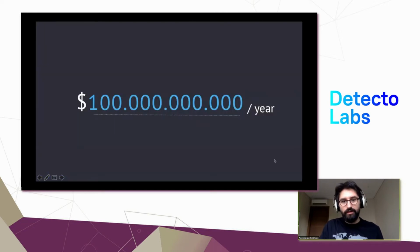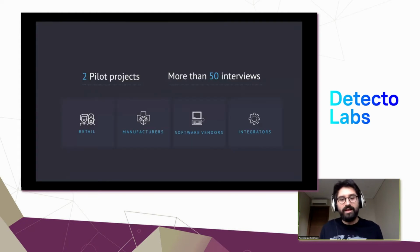$100 billion. This is how much the fast-moving consumer goods industry loses every year because products needed by customers are not on shelves. We know it from different research projects and from our own interviews. We've made a lot of them with different people from different countries and at different positions, from employees in the store to CEOs. And we confirmed our findings with pilot projects.